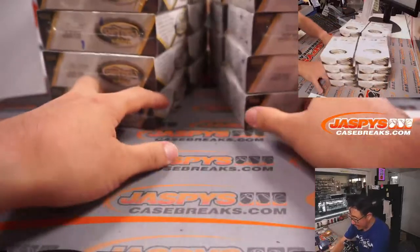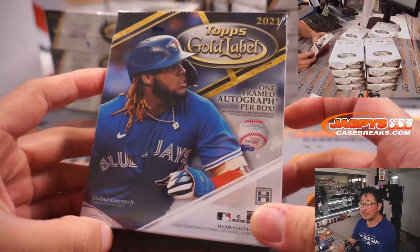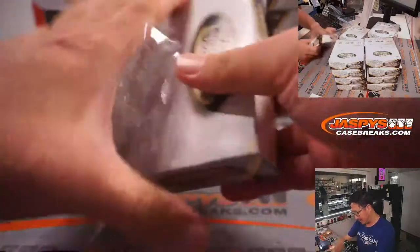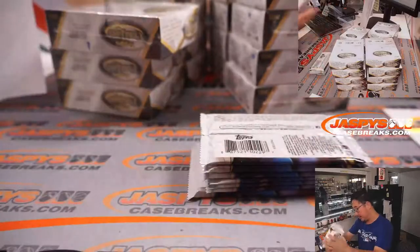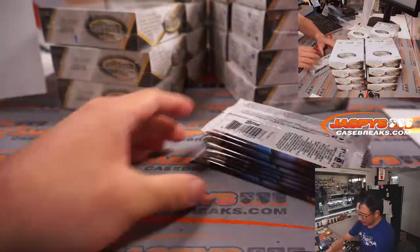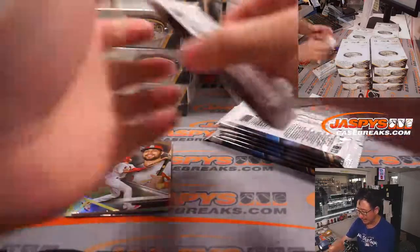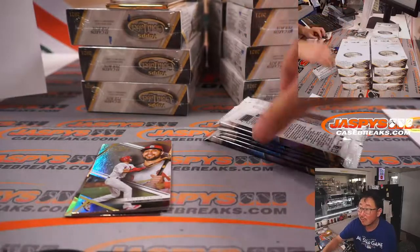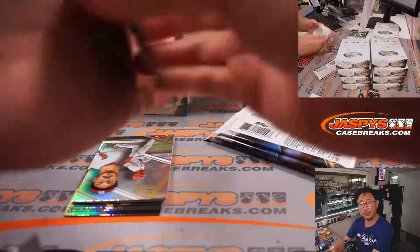All right, so we got 4 stacks of 4 for the 16. Got Vlad Jr. on the box. 1 framed autograph per box. That's the signature of this TOPPS Gold Label. Pretty fun break. I think even the base cards have different levels of short printing. Here's the gold frame, which I'm going to set right up there. We'll do that last. So overall, pretty entertaining break.